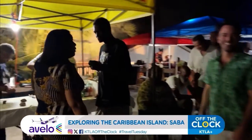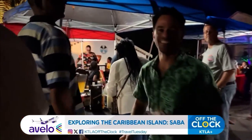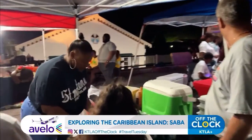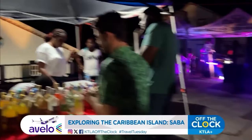So here's me walking into a street fair for the opening night of the Rum and Lobster Festival. Now, when you talk about traveling like a local, we were in heaven at this festival. We were probably the only two tourists walking through the streets of this small little town. It's called the Bottoms. You basically go to different tents where they had meats, lobster dishes, and rum.